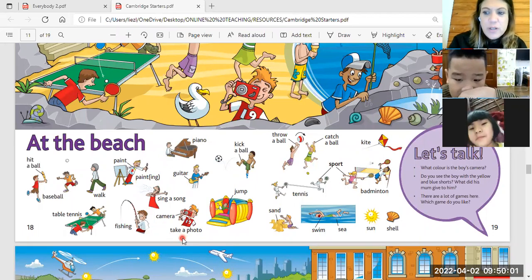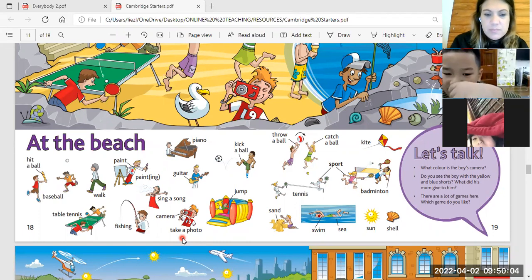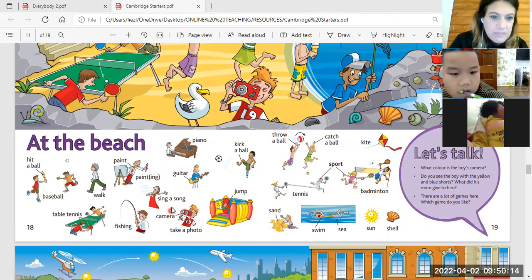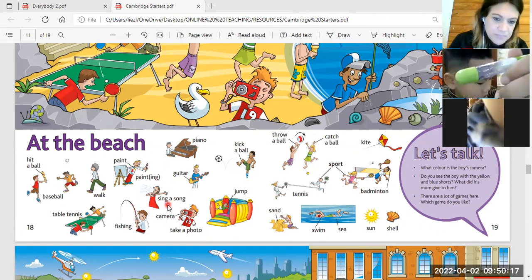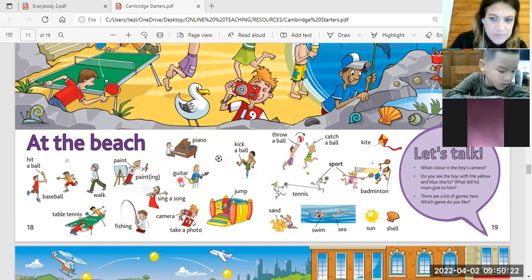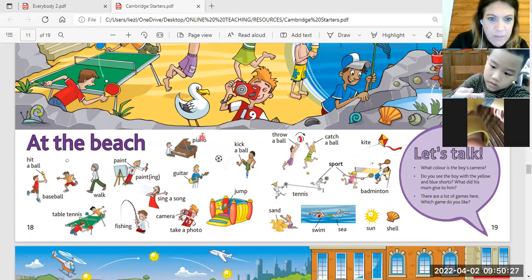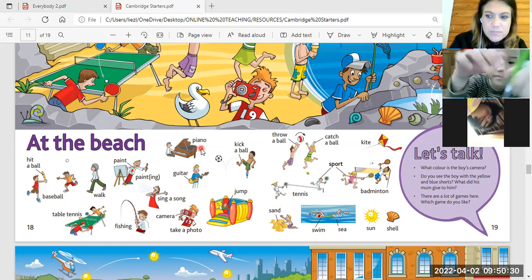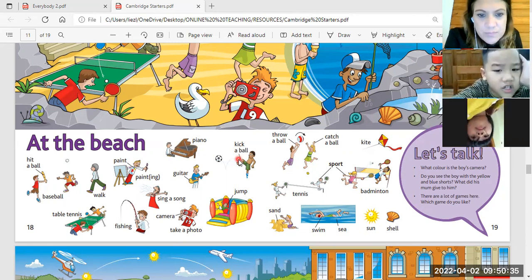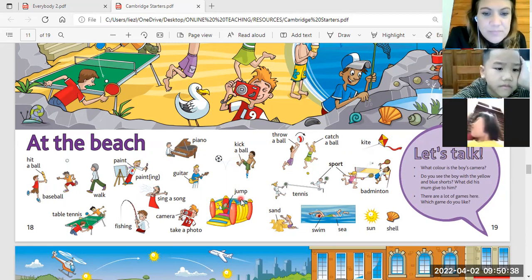Take a photo. Camera. Good. Sing a song. Guitar. Piano. Kick a ball. Jump.